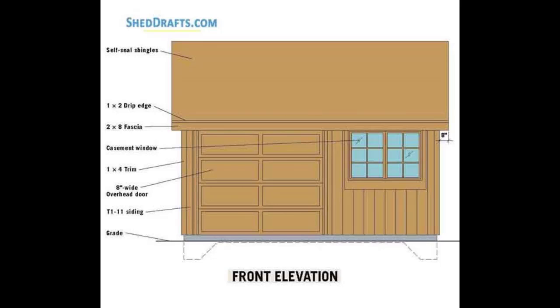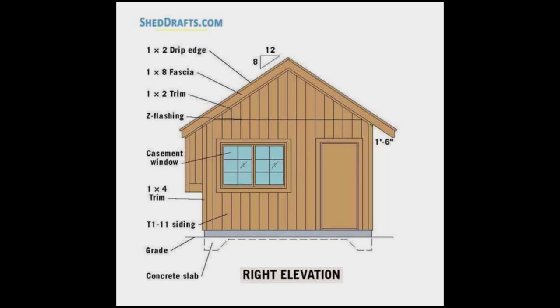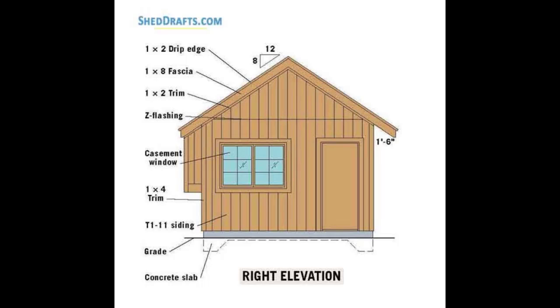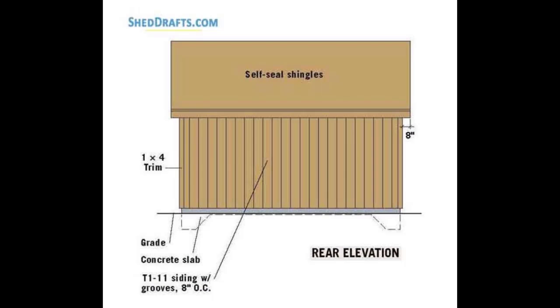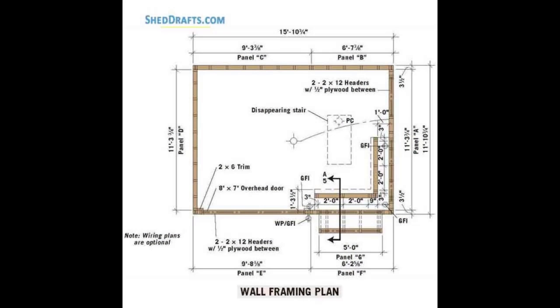even a small automobile. The foundation and shed floor is a poured concrete slab, so it's ideal for heavy items such as lawn tractors and stationary tools. To the right of the garage door is a box bay window. This special architectural detail gives the building's facade a surprising house-like quality while filling the interior with natural light.